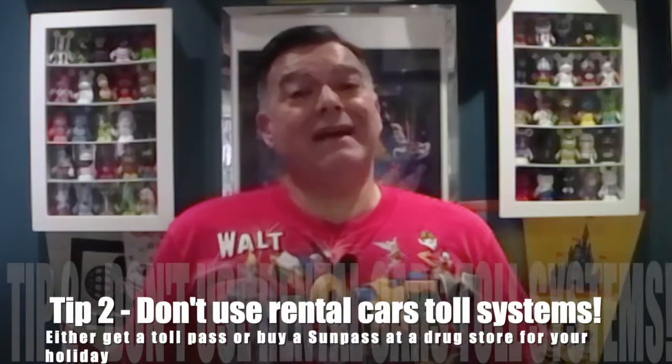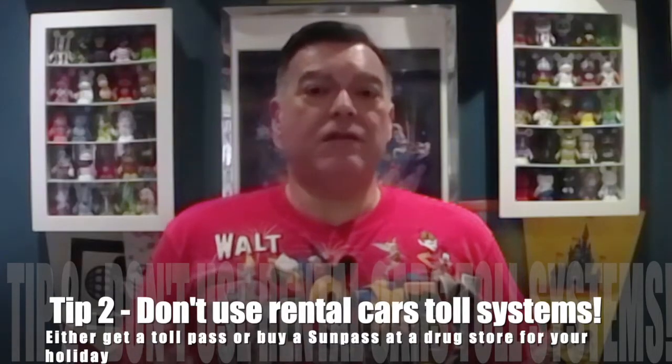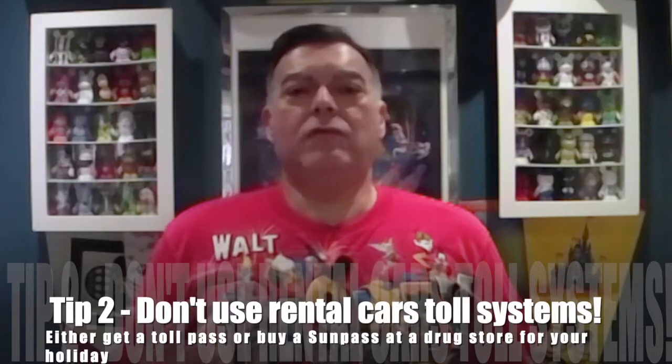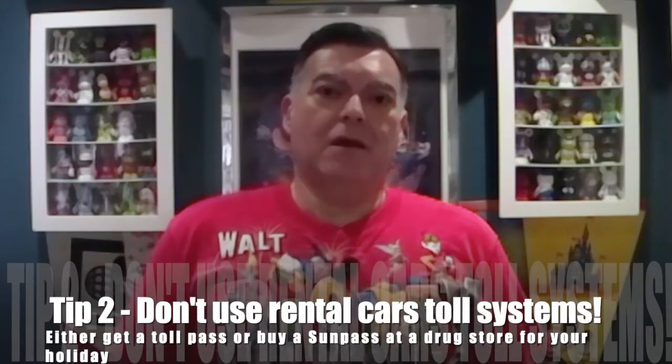Second one, also related to car hire, is tolls. Florida and America as a whole is different from us in the UK, and they have toll roads everywhere. I think we've got a couple of bridges and a couple of tunnels, and that's about it. As soon as you come off the airport, you're going to hit a toll road, and that's going to ask you to pay your tolls. Some of them take change, or they did when I was there last year. None of them tend to take cards, so what you have to have is a toll pass.